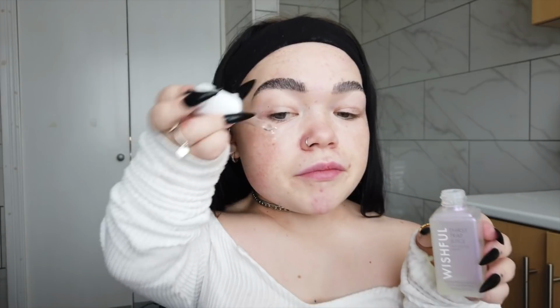Literally don't need much at all. Like that, that's probably enough, and then I just apply a little bit to my skin. It's a really, really lightweight serum as well. It's lovely on the skin. It feels like I'm not really wearing a thick serum. Beautiful, love that.